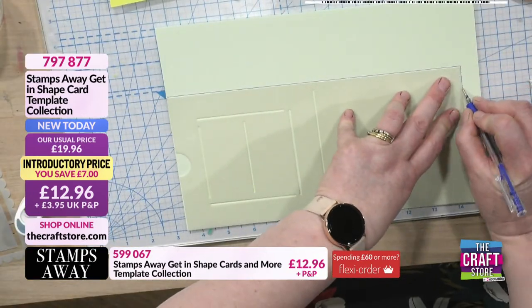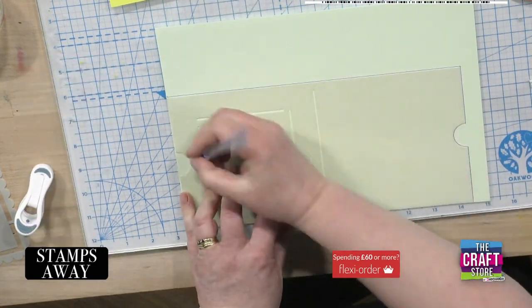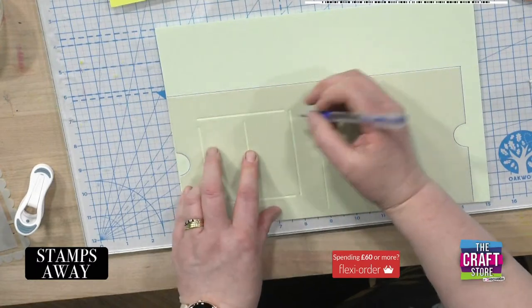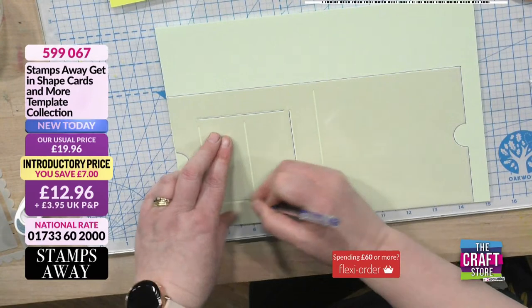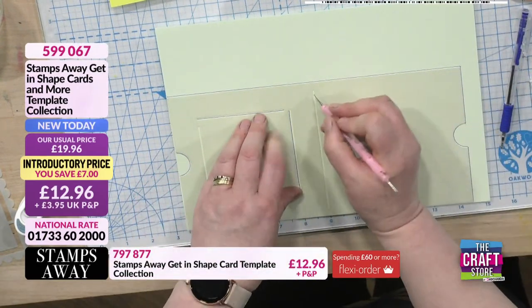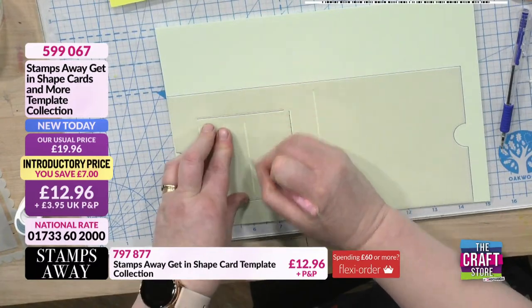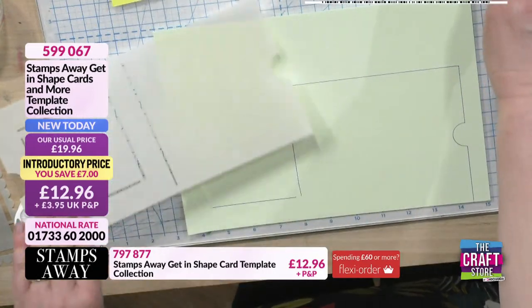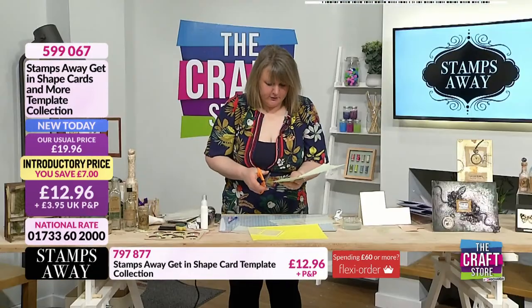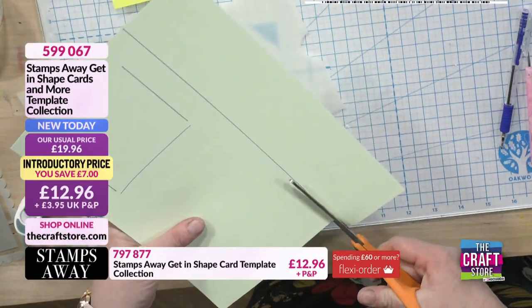Oh, okay. And I've just gone for two completely different colours of card, quite spring-like here. Right, so I want to mark there, there, there. If in doubt, use your embossing tool to mark every line. And then if you've marked one that should be a cut line, or you've marked one with a pen that should be a fold line, it doesn't matter.